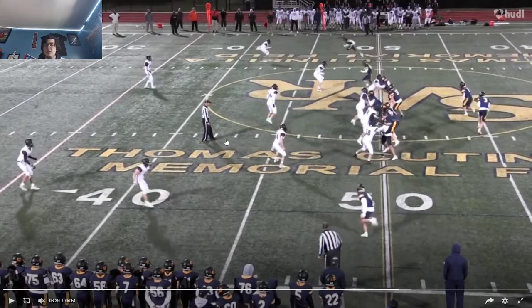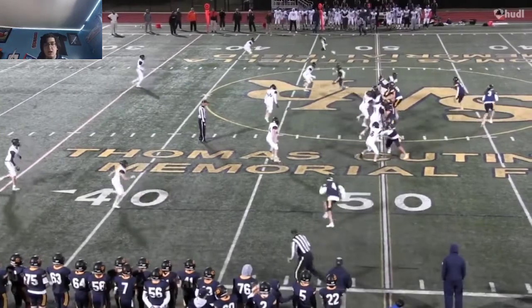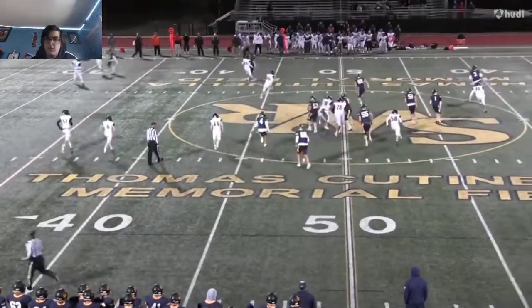You don't need to throw it as high as the way he's throwing it, especially being 6'6", it's not like you're having to throw it over the line. You're 6'6". You should be able to easily throw a dot pass, like a quick pass to him.